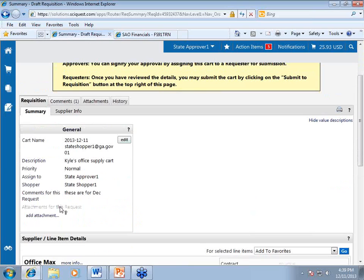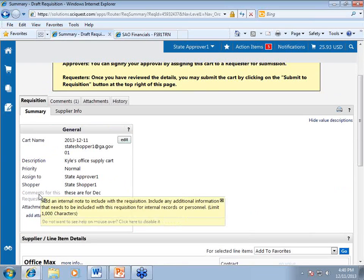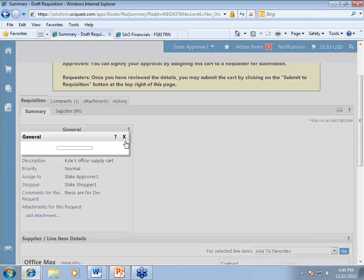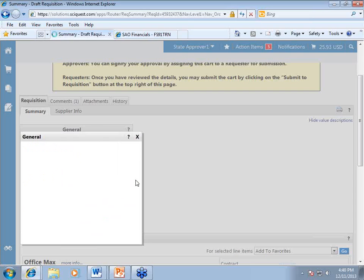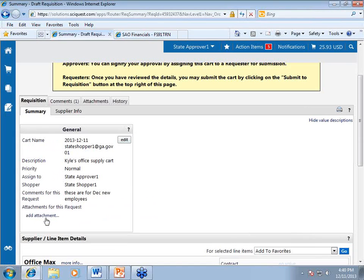If you notice that, or you want to add a comment to this, you just click on Edit. You can add to the comments. You can save. You'll also have the ability to add any attachments that you need to.